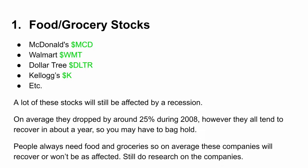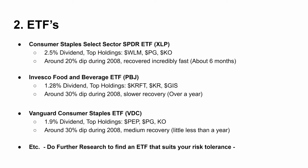And most of them also offer dividends. People always need food and groceries, so on average, these companies will recover or won't be as affected as others might be. Still, make sure to do some research on the company you're investing in.